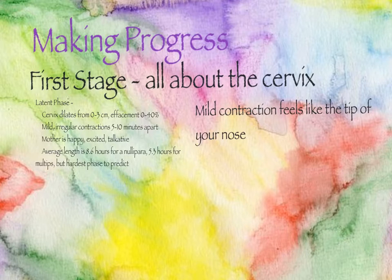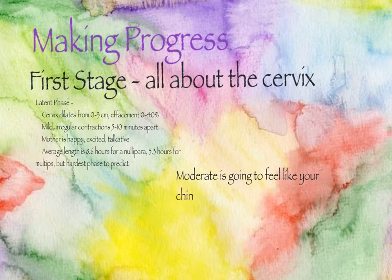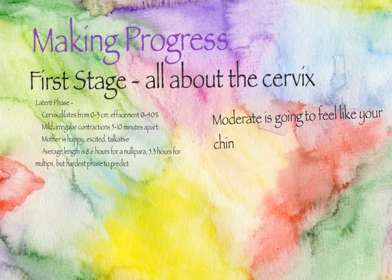Now, a moderate contraction, a contraction of moderate intensity, is going to feel like your chin. So reach up and feel your chin. There's a little bit of sponginess there, but it's harder to indent. Okay, so that's what a moderate contraction feels like. It feels like you're pressing on your chin when you're pressing on mom's belly.